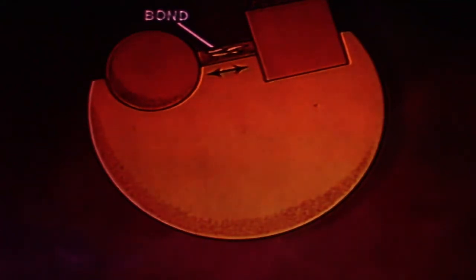Biologists believe this strain on the substrate may weaken the bonds to be broken, lowering the substrate's resistance to reacting. Finally, the bond is broken. In this example, what was once a substrate is now two products. Its work done, the enzyme snaps back into its normal shape, ready for the next substrates to come along. One single enzyme may go through this whole process with thousands of substrate molecules a second.